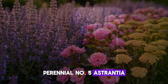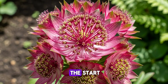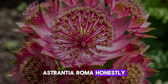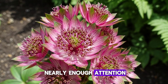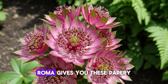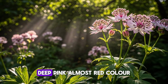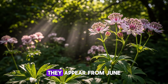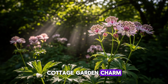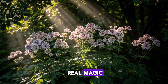Perennial number 5, Astrantia Roma. Number 5, and this is the one I mentioned at the start that most people walk right past, Astrantia Roma. Honestly, this plant doesn't get nearly enough attention, and it absolutely should because it's perfect for UK gardens. Roma gives you these papery, pincushion-like flowers in the most gorgeous, deep pink, almost red color. They appear from June to September, and they have this delicate cottage garden charm that works in both traditional and modern planting schemes.